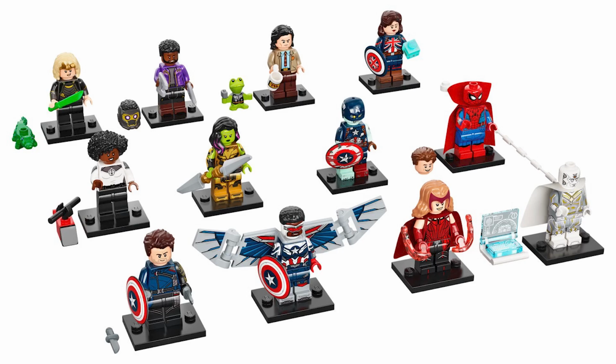However, LEGO has made it very clear that they are not going to be making sets on these TV shows anytime soon, so putting all of these characters inside a CMF series was perfect for that. Whereas Harry Potter, a lot of these minifigures could just show up in sets.